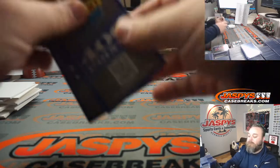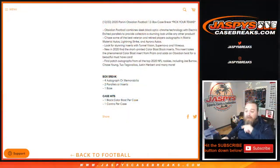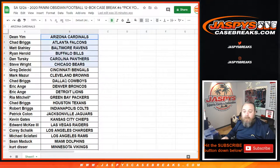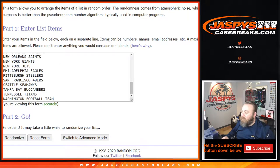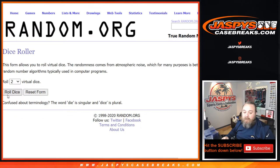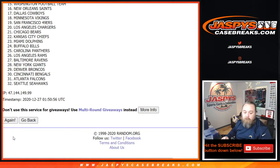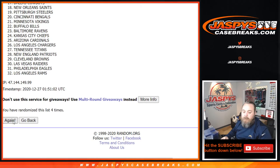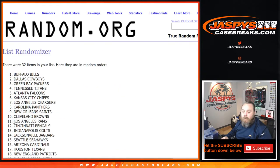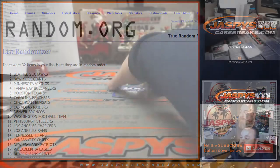Oh, got to give away these points. 800 points going to one person in the break. Let's copy the team list and randomize those for a second. From the Cardinals back down to Washington. Into the randomizer. Dice roll. Team on top after 5 and a 3, 8 times. Good luck. Eighth and final time. Congratulations to the Seattle Seahawks and Ethan Marsak. You got these 800 points going to you.